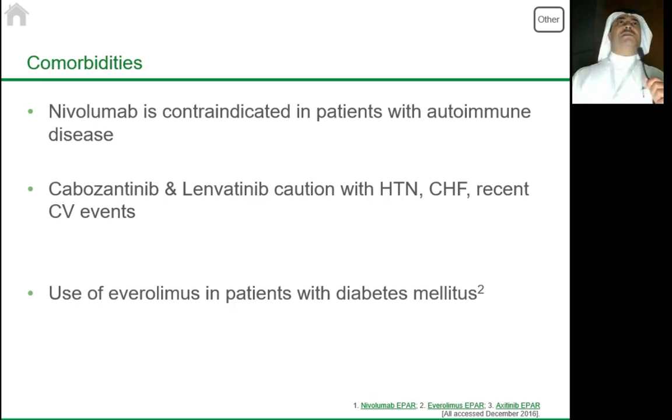Regarding comorbidities, we're starting to use immunotherapy now, and we know it's contraindicated in patients with autoimmune disease. Cabozantinib and lenvatinib should be used with caution in patients with hypertension, congestive heart failure, and cerebrovascular events. Of course, everolimus also causes hyperglycemia and should be used with caution in diabetic patients.